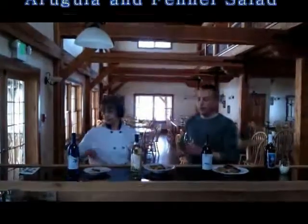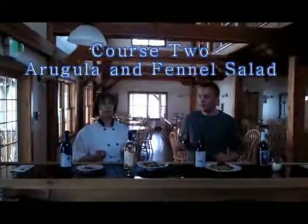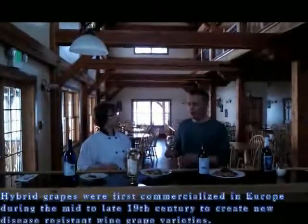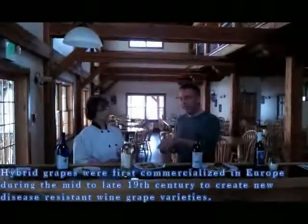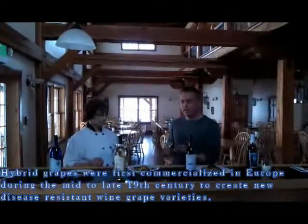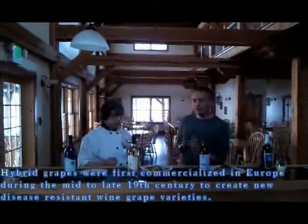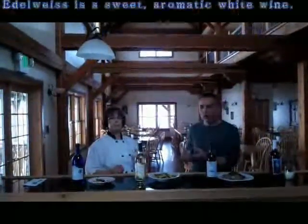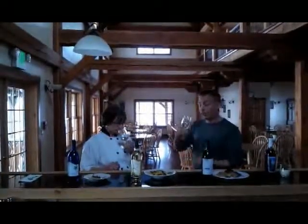And we will be trying this today with our estate-grown Edelweiss. These are all hybrid varieties for anyone that's not used to them. And they grow so well on the property. But to get back to the wine, Edelweiss is, again, a fruit-forward wine, good acidity. It's one of our sweeter wines, but there's so much acid in this salad that we want the wine to complement it again. We don't want to overpower it. So first, as always, you want to smell the wine, then taste it, and then try the dish.